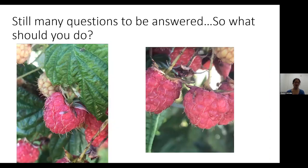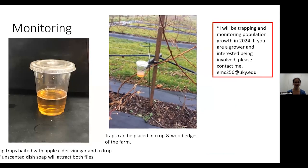So there's still a lot of questions to be answered, mainly what it means for your crops and how you should manage for both of them. Well, we do know that some things will work for both, so I'm going to go over those.